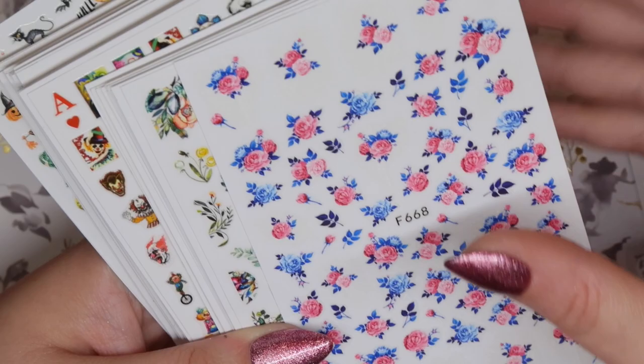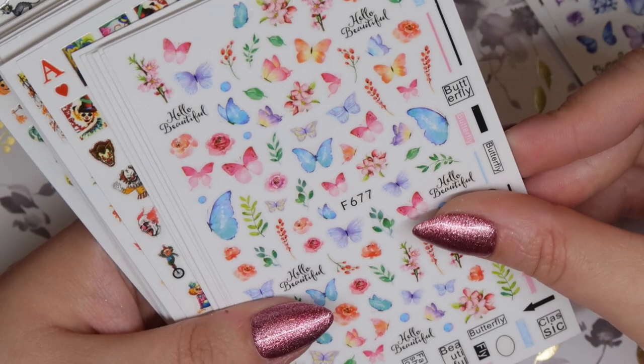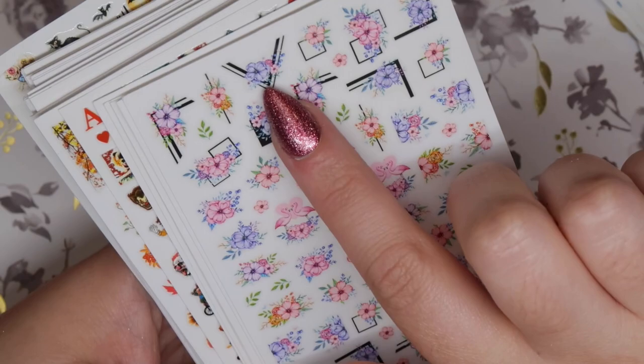And I love this one. I wanted to bring it in for Flora because I just love it so much. Some blue butterflies. Like this is definitely more spring, but you never know. I love those rosy ones. Now these are really fun. These would be really great to add for like with a French tip nail.